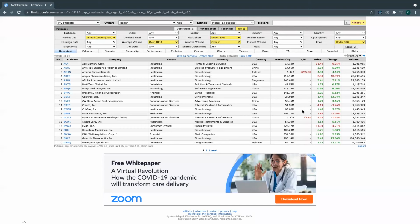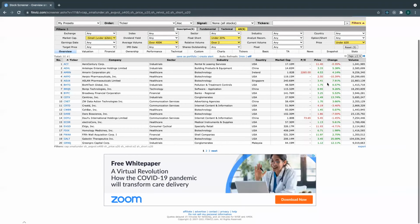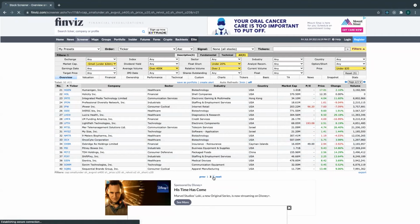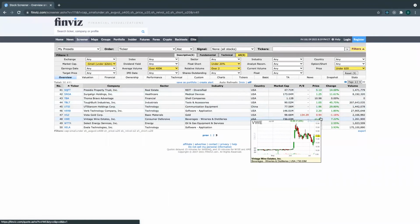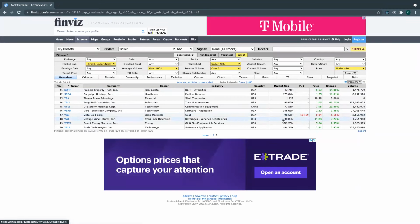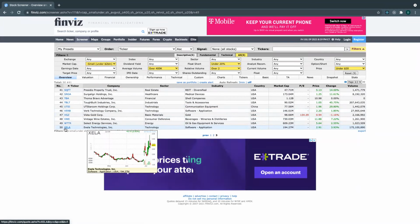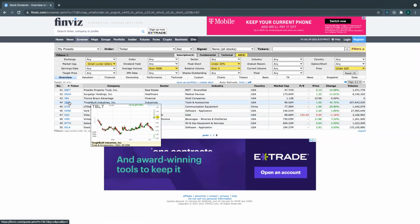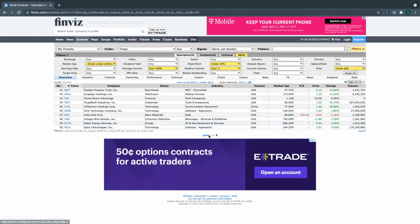So, right here off of the first page, you can see that most of them are in the greens for the day. Second page, most of them are in the greens for the day. And the same goes for the third page. We have 1 red. That's it. And a lot of these stocks that you're going to see on this page, from XELA to TBLT, we played today.